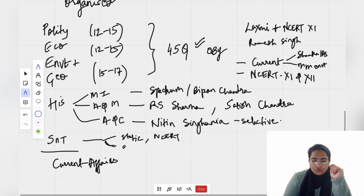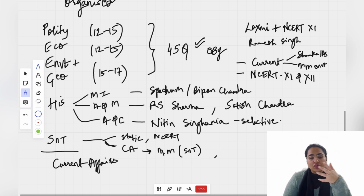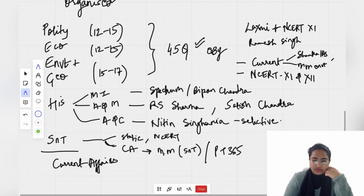Next, what you need to do is current affairs thoroughly. Yet again, you can do the monthly magazines and cover the science and tech portion selectively if you are doing monthly magazines. If you're not doing monthly magazines, you can also do PT 365. Similarly, for environment, you can also do PT 365 if you're not doing monthly magazines.